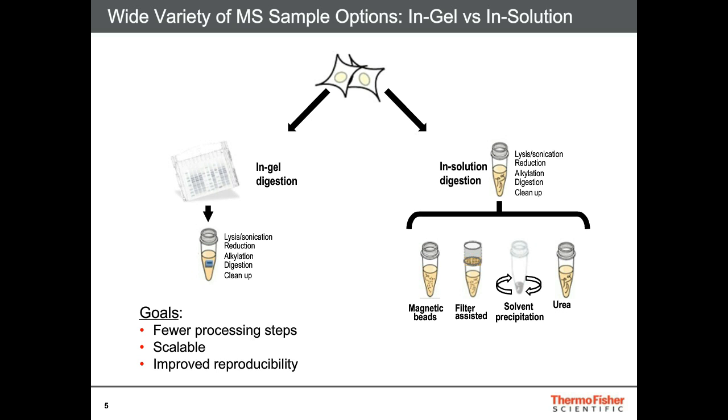In addition, there's a wide variety of in-solution digestion sample preparation techniques, including magnetic bead separation, filter-assisted sample prep, such as FASP, solvent precipitation methods that include acetone precipitation, methanol, or methanol-chloroform mixtures, and finally, urea-based lysis. Each one of these in-solution sample preparations has different pros and cons, which we'll go through in the next slide.